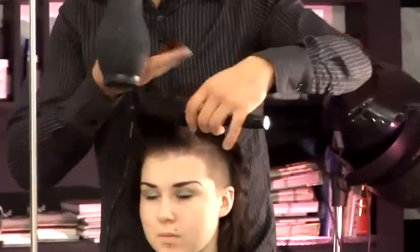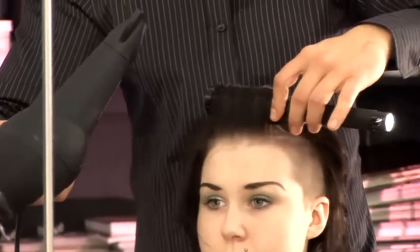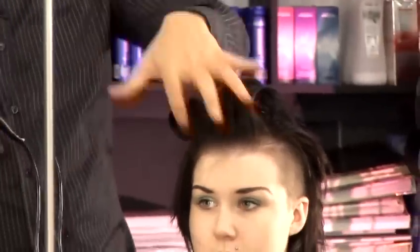There are lots of different brushes. Try to concentrate on the roots area because that's where you want to achieve the volume. Heat it up and leave it to cool down so the hair gets used to that. So with that, you can achieve a lot of volume.